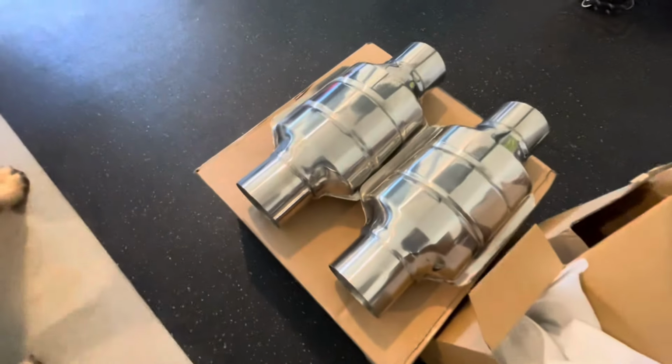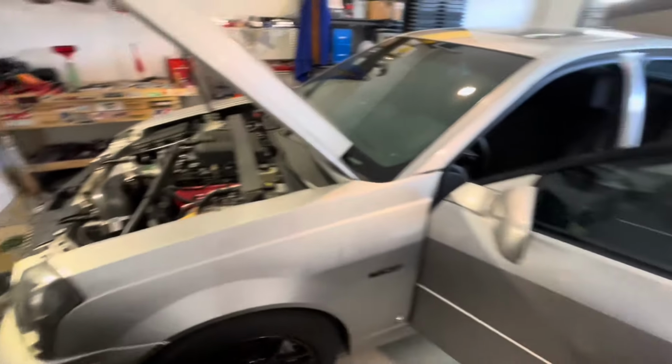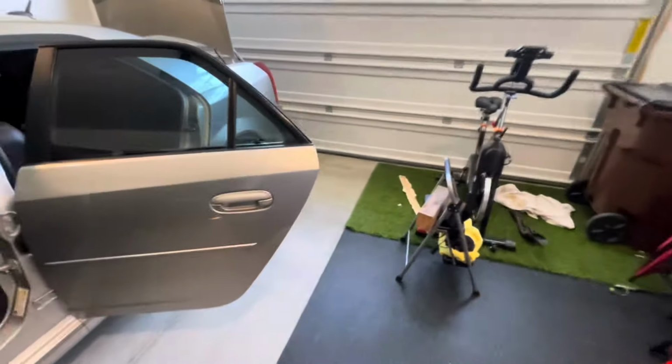But just wanted to kind of go through everything that I did quick. These are going to be going on soon because I have to go back through emissions in Connecticut again. Can't wait till that crap's over.